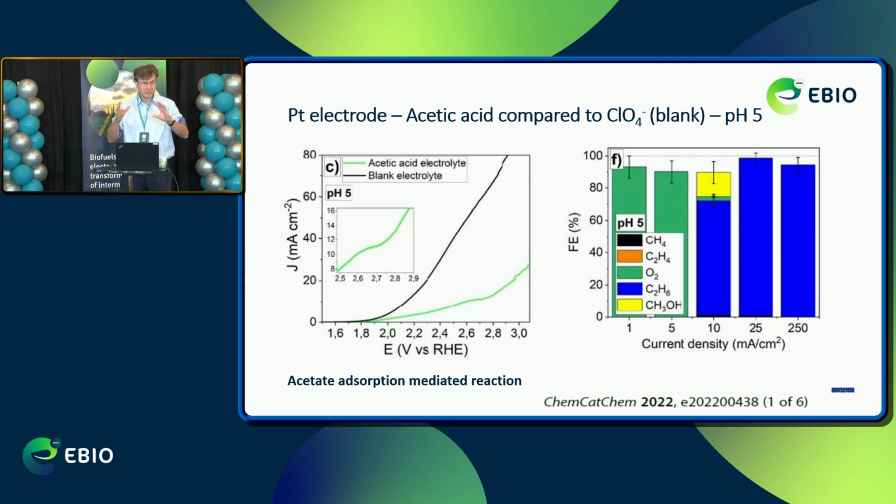So the mechanism is the acetate falls apart into CO2 and methyl radicals, and the methyl radicals combine to ethane. And that's essentially what you see. The blue bars are the ethane, right? But it is a strong function of the current density, as you can see.